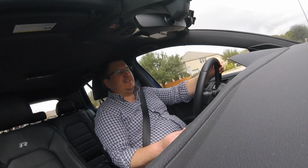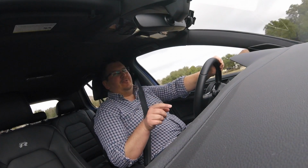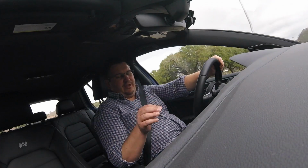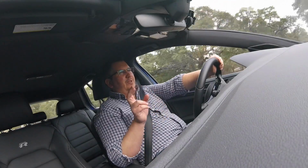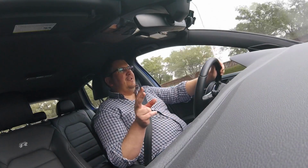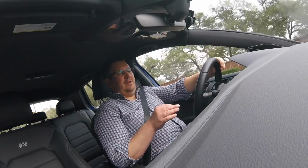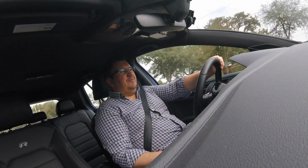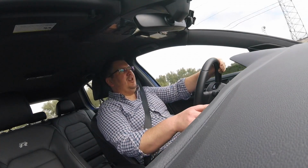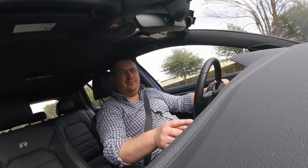Now, first order of business, this is the DCC with navigation vehicle. So it's essentially an all-wheel drive, 6-speed manual with navigation and dynamic chassis control, which means it has adjustable dampers, magnetically adjustable dampers, through this switch here. And with that switch, I can change modes of this vehicle between comfort, normal, race, and custom.